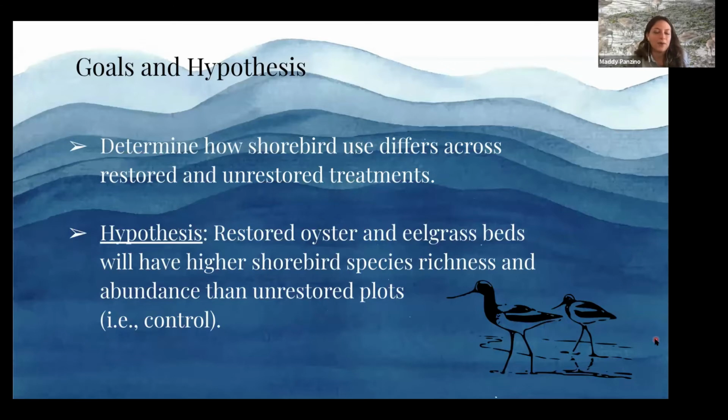So like I said, the goal of my project was to determine how shorebirds use the restored and unrestored treatments and how that usage might differ. There are 3 ideas or schools of thought about how shorebirds might interact with a restored shoreline. The first idea is that the restoration negatively impacts birds because it decreases the mud flat that the birds use to forage. The oyster and eelgrass are physically blocking the mud flat, so that would negatively impact those birds because they no longer have that area to forage on.